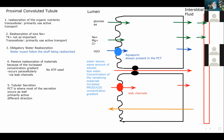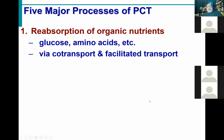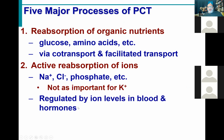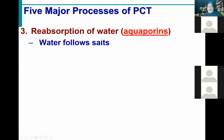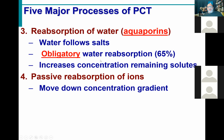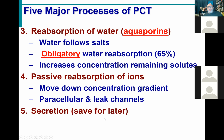We've done it here with the pretty picture, and like I said, we talked about this in the last class as well. So again, organic nutrients and ions, bringing those things back, reabsorption via aquaporins of that obligatory water, which increases the concentration for our passive reabsorption through those paracellular and leak channels, and then also secretion.